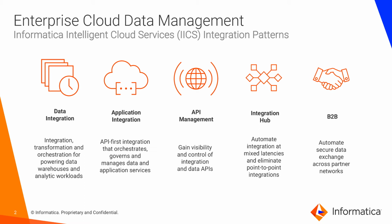Integration Hub provides you with the ability to exchange data between applications and data sources to accommodate the need of applications that need to consume data at specific times and format. Integration Hub helps organizations eliminate point-to-point integration.